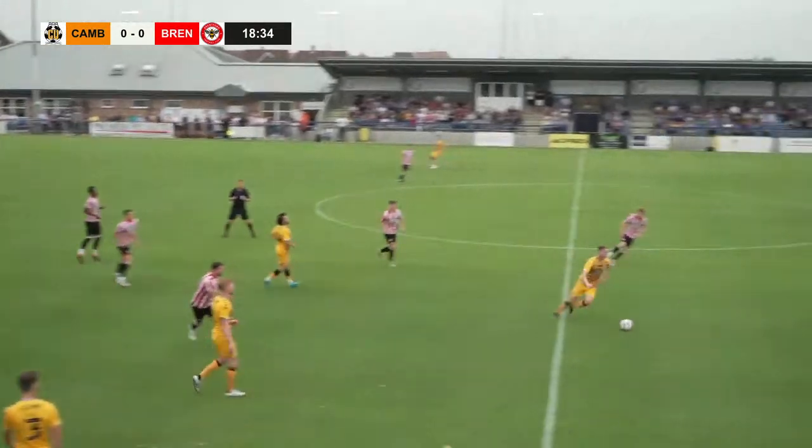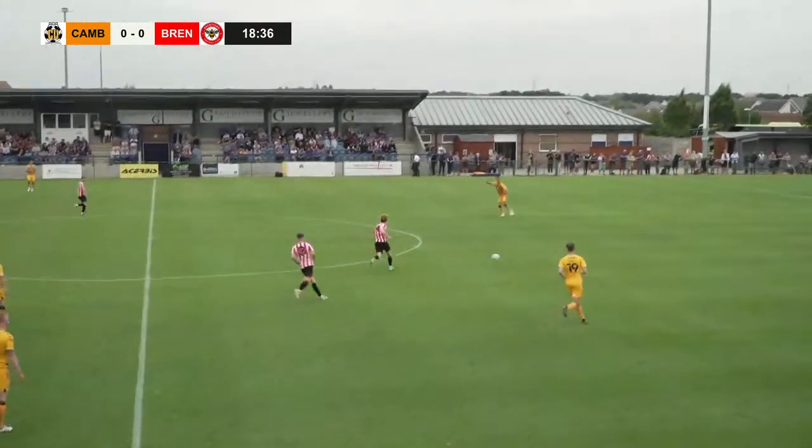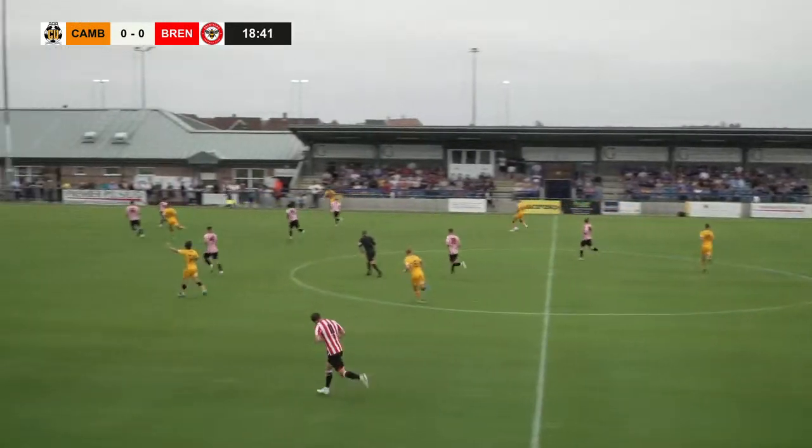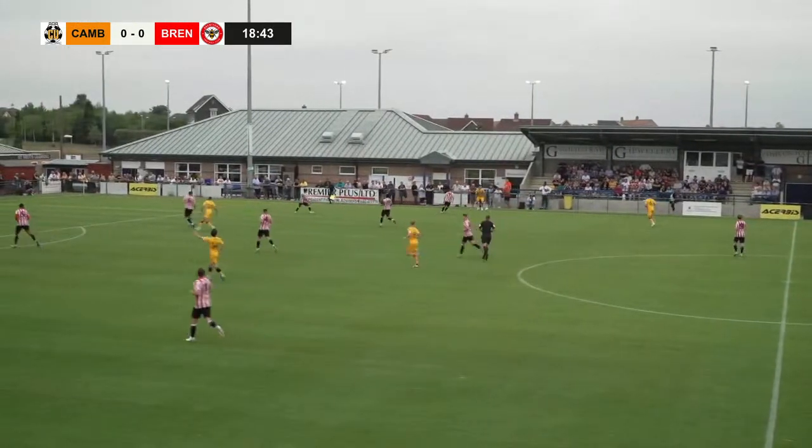That's Hoolahan. Looks after the ball there in possession. And Cambridge go out to that far right hand side, and I look to charge up with Lloyd Jones.